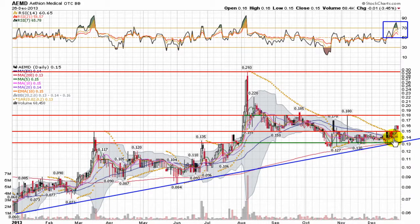So this would be a nice chart to follow along with the end of this year and going into 2014, to see if this upward channel is going to continue. But as always, it's merely my interpretation of the AEMD chart.